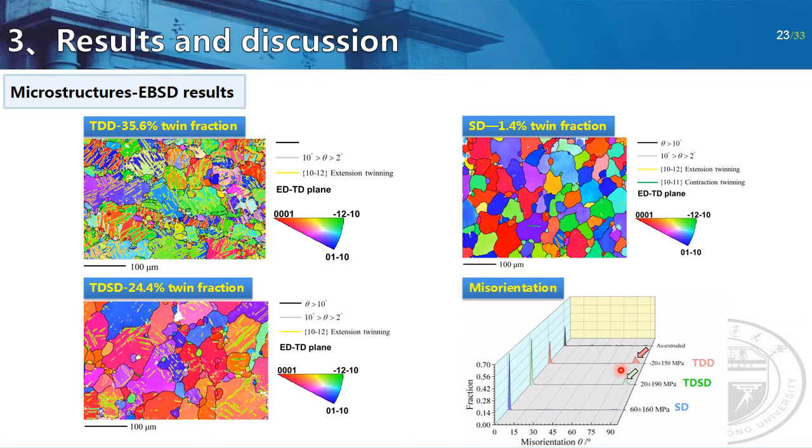From this figure, we can see that, compared with the as-extruded sample, the TDD has much more twins, but the dislocation density is basically the same. In the TDSD, apart from more twins, the dislocation density also increases significantly.